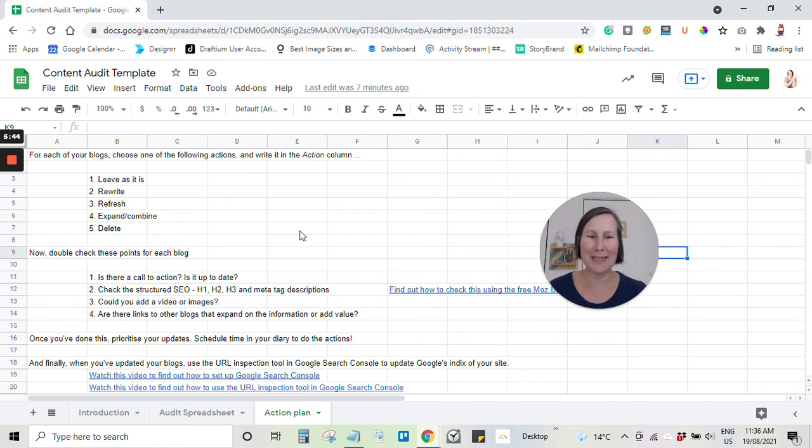Your fifth option is delete it. Yes, it's okay to delete blogs. Now, why might you decide to delete it? It doesn't meet any of your talking points. It's totally on a tangent. It's low value. It's completely off topic. Or it's completely out of date and it just doesn't apply anymore. It is better to get rid of those pages than keep them there and distract people or confuse SEO. So you've got 5 options there of what you do with your blog.